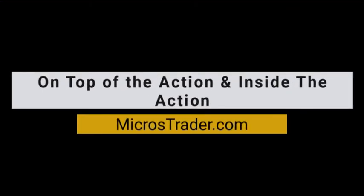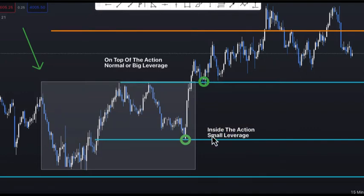Okay, let's talk about on top of the action and inside the action. So I drew a little box here where price had been chopping around. Price goes to the top of the range, comes back inside of the action for a long. It's a beautiful, perfect long. But this is trading inside the action.